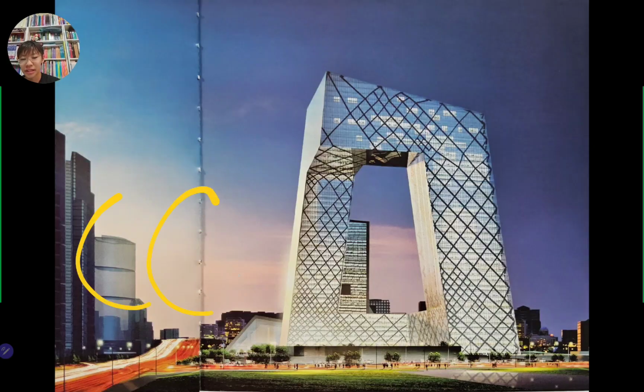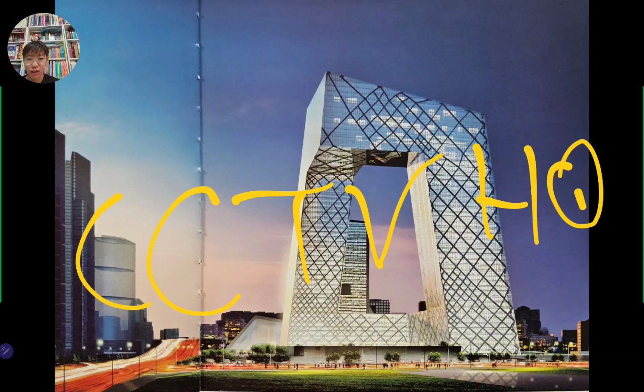And this is just the CCTV headquarters, HQ. I just thought it required a mention.